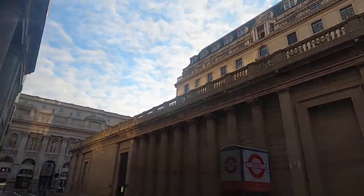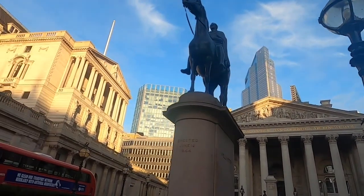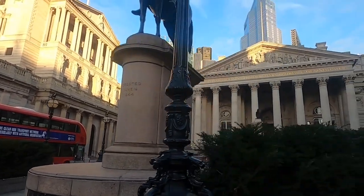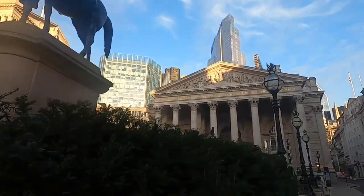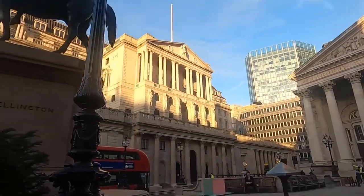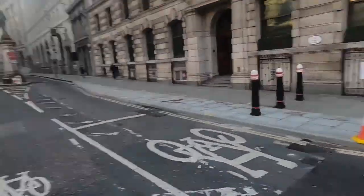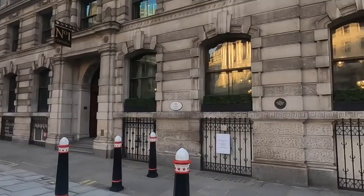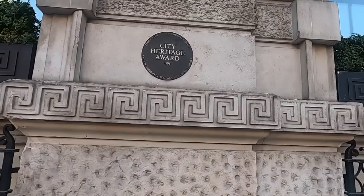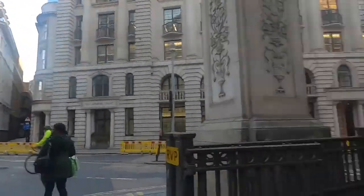Very impressed with this. So this statue here is a statue of the Duke of Wellington. It looks like it was erected in June 1844. He was a British soldier and statesman located in the Royal Exchange in London. It's very nice. So this won a City Heritage Award in 1996. So that last entrance was closed, let's try it down here.